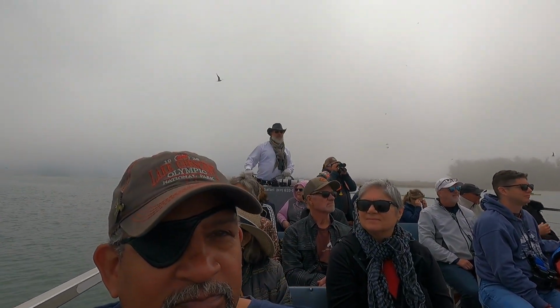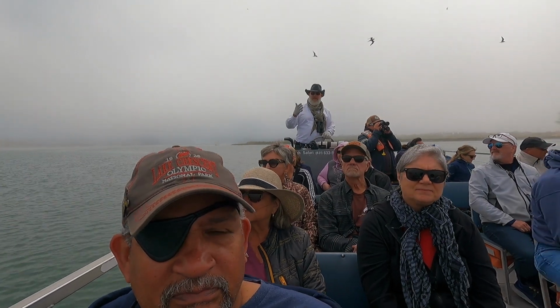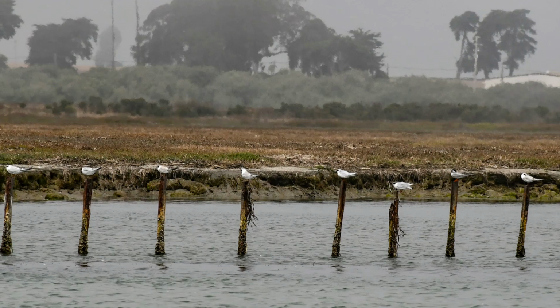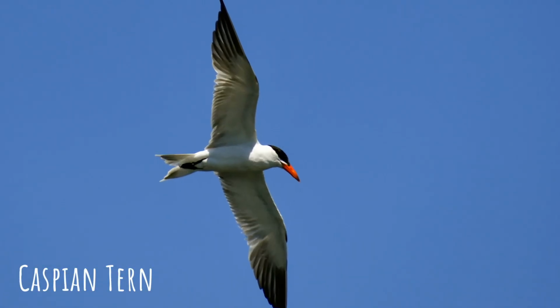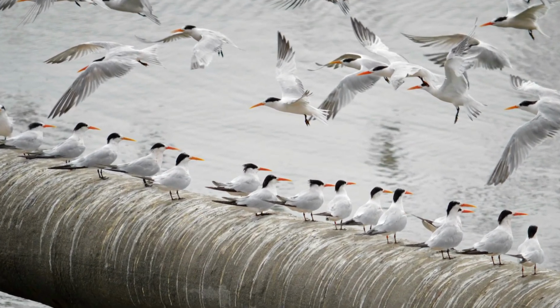You see those wooden posts that are the little remnants of a levee. The captain's talking about them now. Back in 1946, when the Army Corps of Engineers opened up our harbor mouth, it exposed this wetland to direct tidal influence that it didn't previously have. Now the Forster's and Caspian terns love this area. In fact, my favorite tern photo is from this area, taken on the other side of the estuary.